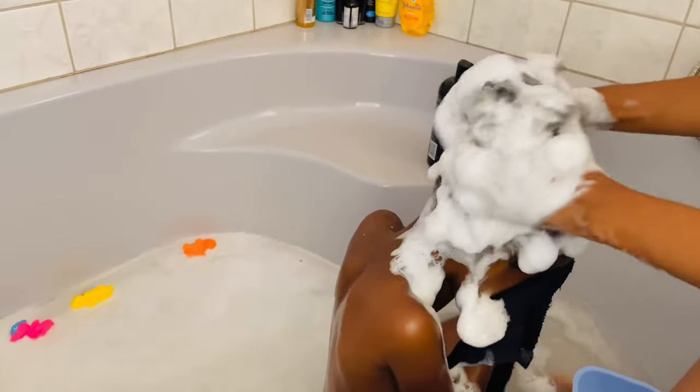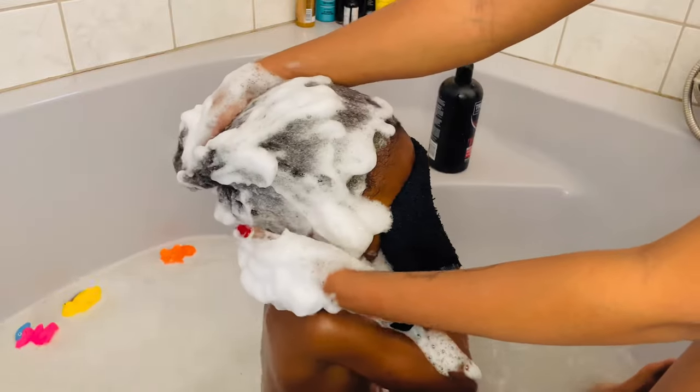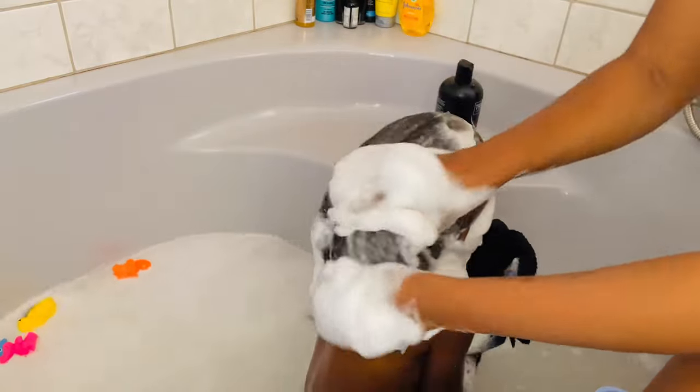You guys, it looks like I'm a bit rough, but I'm honestly so gentle right now on her hair. She would have cried a long time ago. She cries. She's a crybaby. Are you a crybaby? No. You're not a crybaby? Yeah. Hey, you promise? Just wipe your face off here so it doesn't go in your eye.